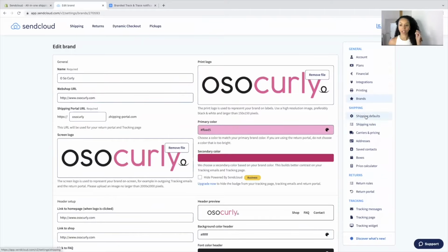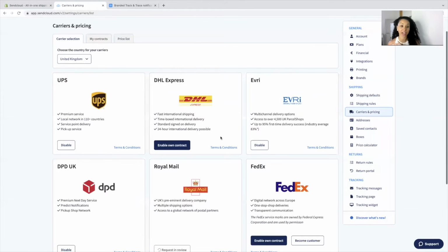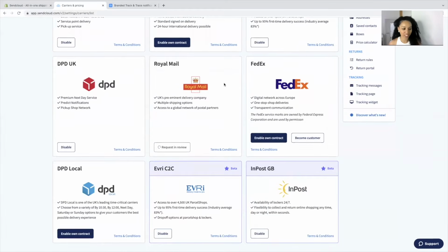Now, what I like about Sendcloud is the fact that you have amazing carriers. I've never used something that actually can integrate every single carrier in one place. So that I really loved about Sendcloud. Here you can see we've got from the country, obviously it's going to be the United Kingdom, but I can actually enable UPS, DHL, Evri, FedEx, Royal Mail, DPD, DPD Local, InPost.